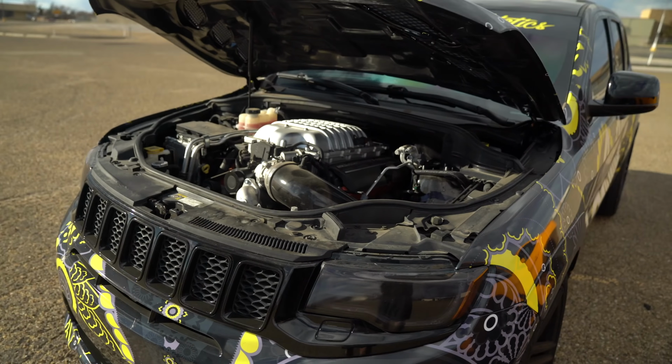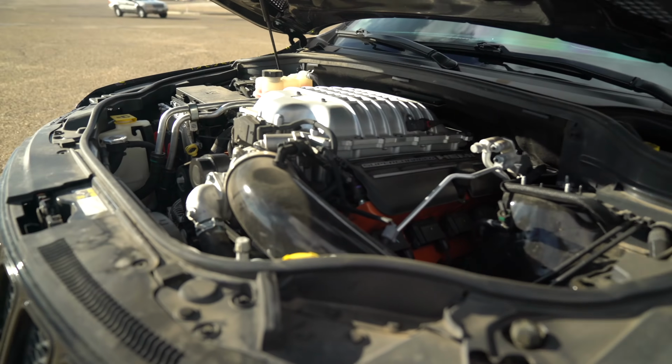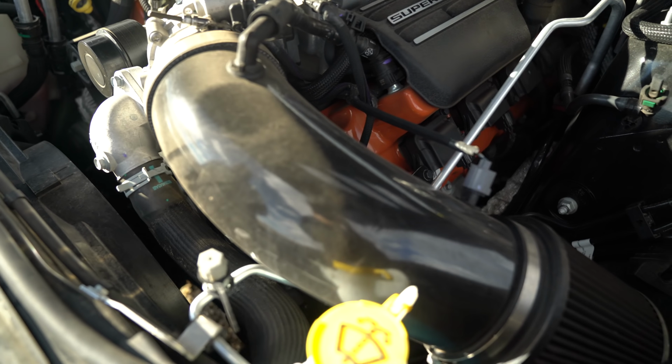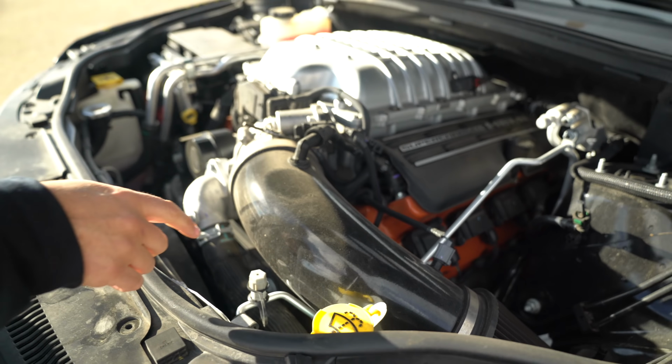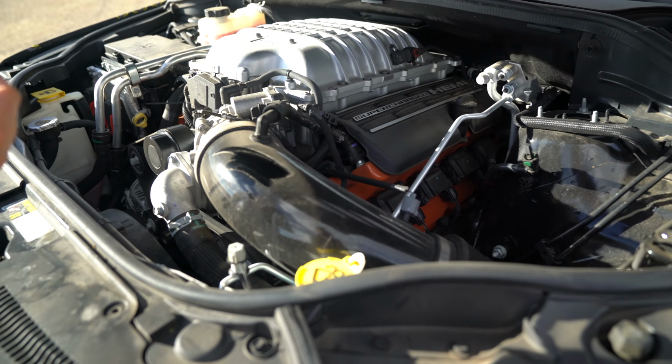Okay, guys, so we've got an upper, lower, E85. Wrong car. We've got a 2018 Jeep Grand Cherokee Trackhawk, stock except for a big intake. And I'm going to be changing this to the liver night one. Don't scratch it.